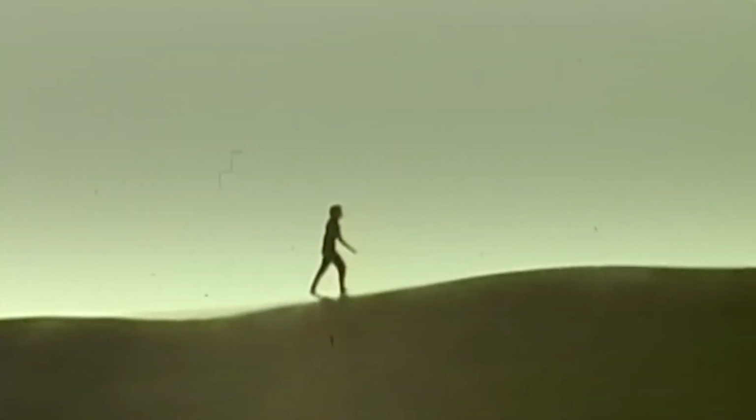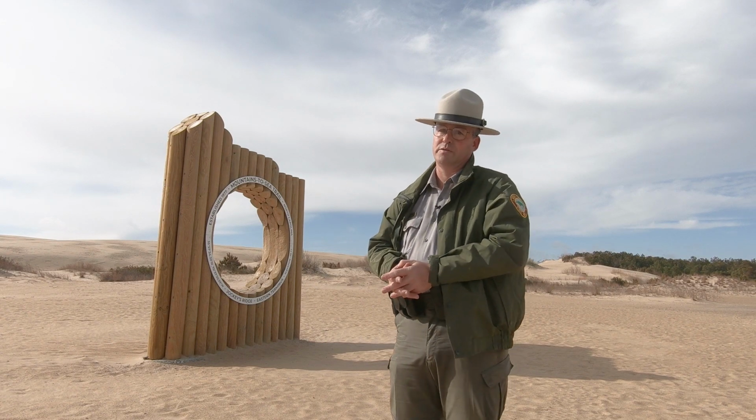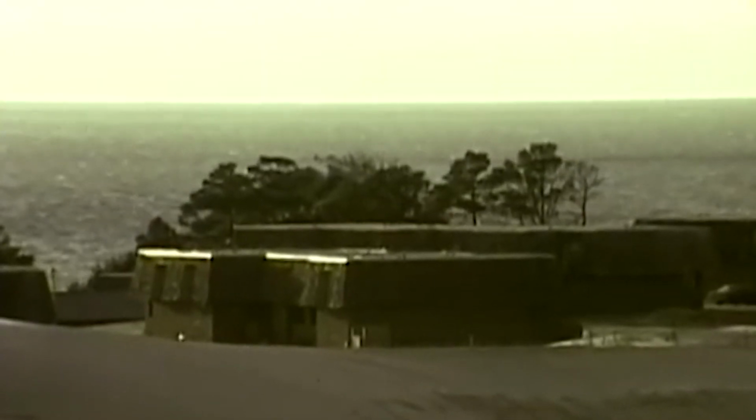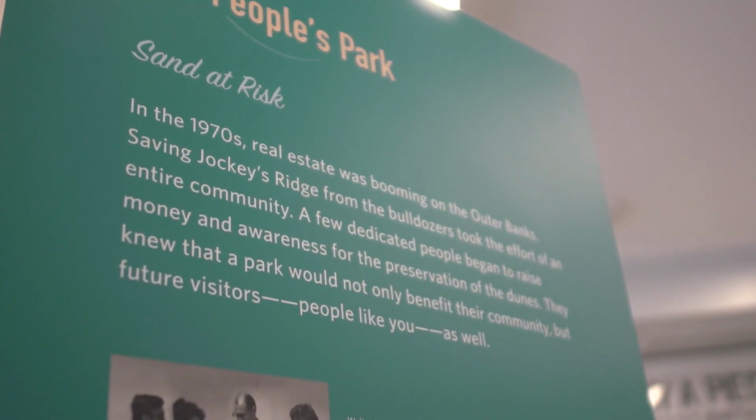In the early 70s, prior to Jockey's being established as a state park, the entire dune landscape was owned by numerous individuals. A developer had moved in on the north end of what now is part of our northern boundary and was going to be putting in a new housing development. Well, of course, that raised local concern about the destruction of the dunes.